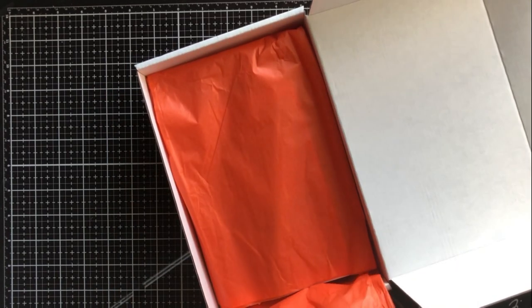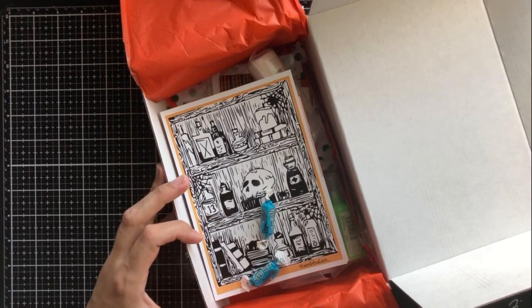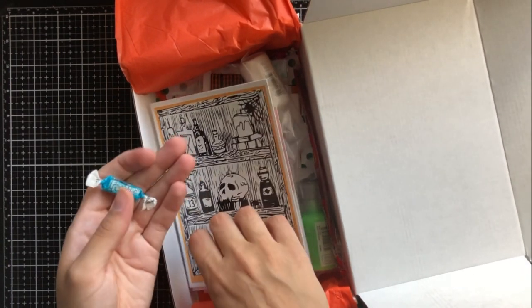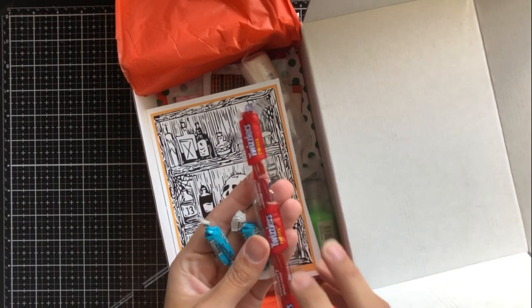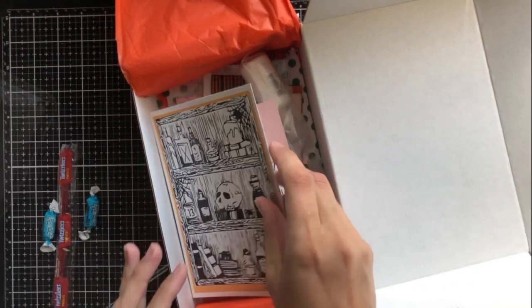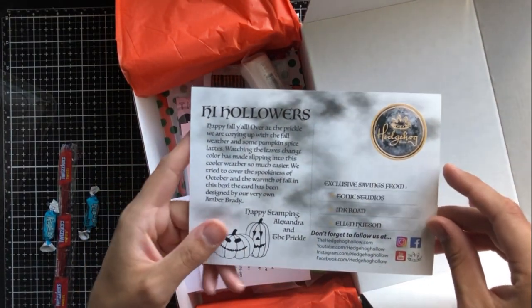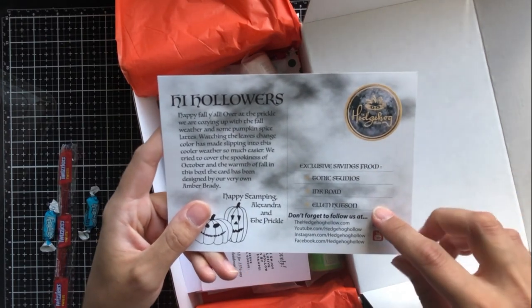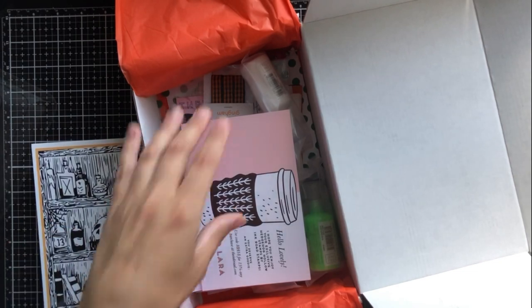Upon opening, you see this really vibrant, beautiful orange tissue paper that just makes you think of fall and October. And then once you open it, you see it really is just packed. And she always includes some goodies, some candy. And you get this postcard here that's very festive. And it will show you where you can get your discounts for this month over there on the right. And it'll just give you a little blurb about the box and everything on the left.